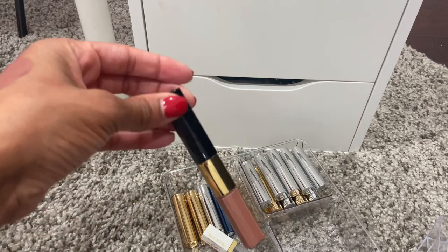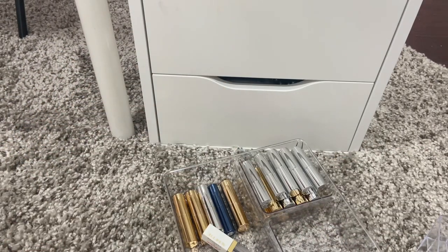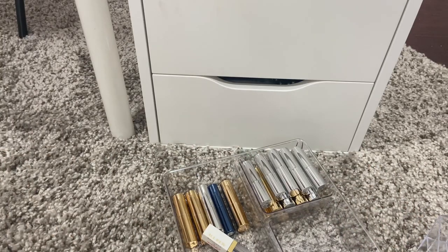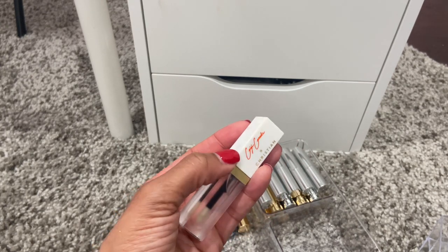Oh, here's the other one. I thought I had this one in my purse. Here's the other one from Chanel. And this is in Timeless Beige. This is my favorite out of the two, so definitely keeping that. This is a lip gloss from the Gigi Good x Christian Audette.